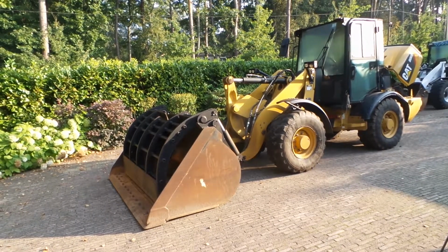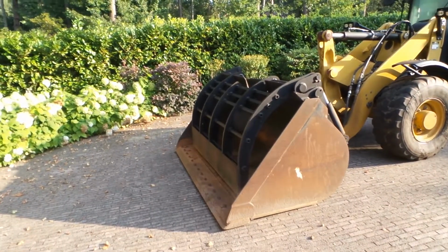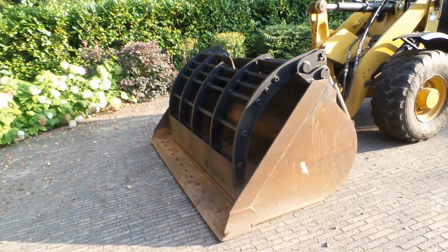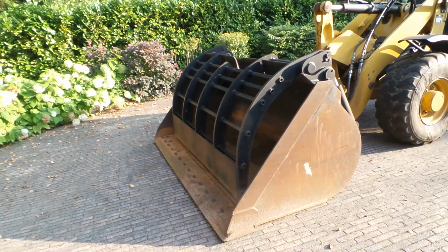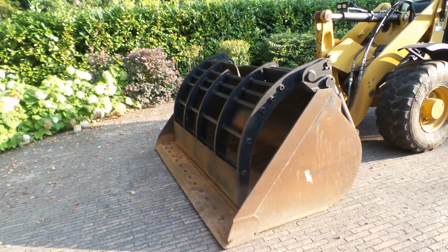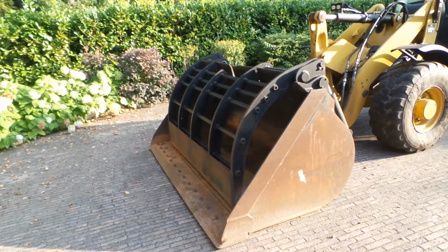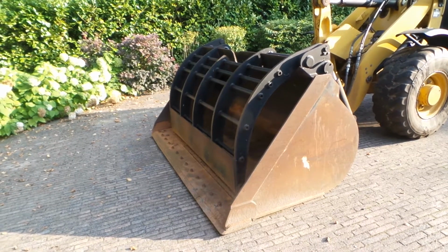The nice thing about this particular machine is that you have a bucket that is 2 cubic meters, and it has a hydraulic clamp on top of it to hold a larger heap of material, so that you can carry more material within your bucket.